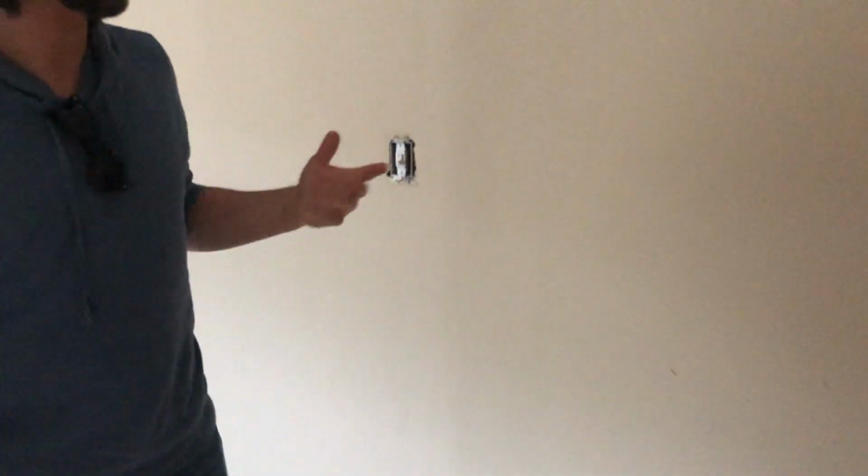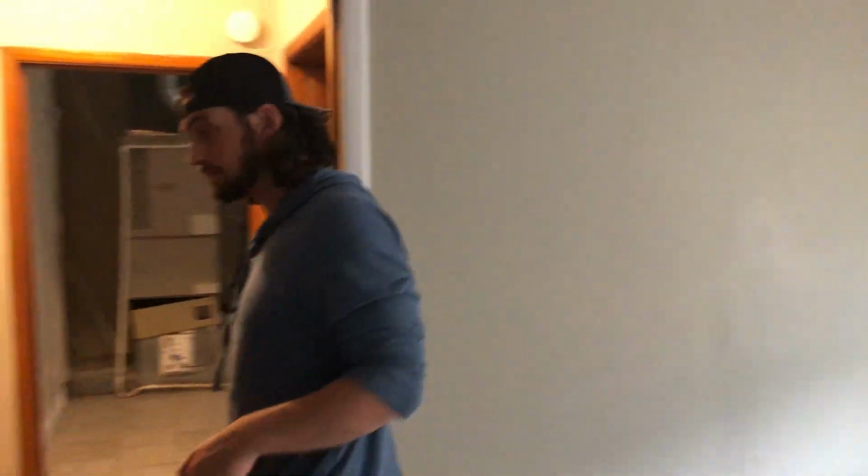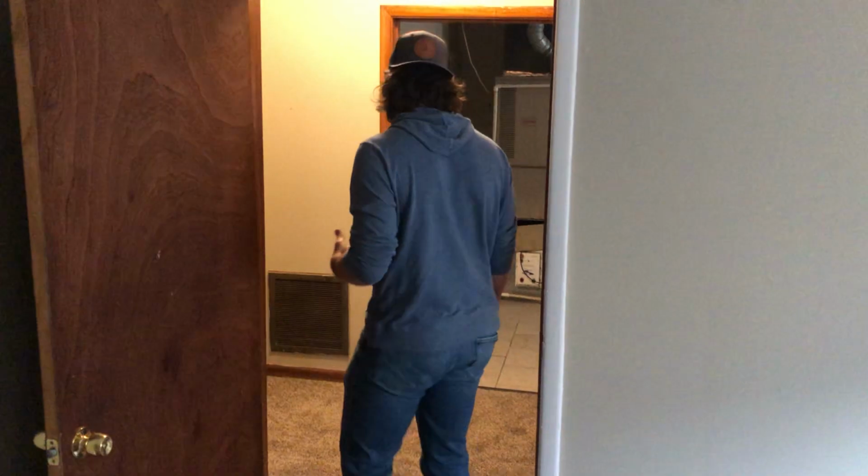That's why this faceplate is missing, because unfortunately this light switch doesn't go there. We just figured that out this morning, as far as what we need to do to remedy and rectify that.